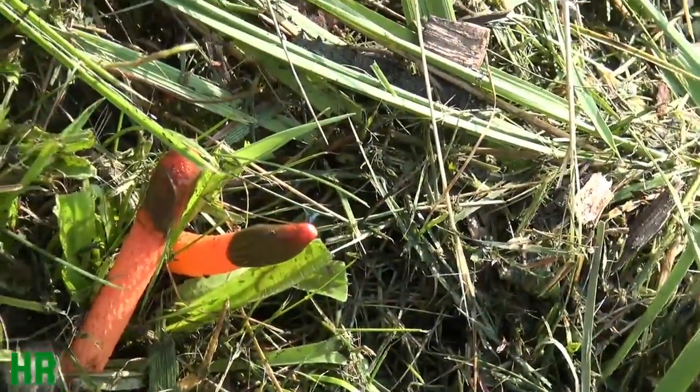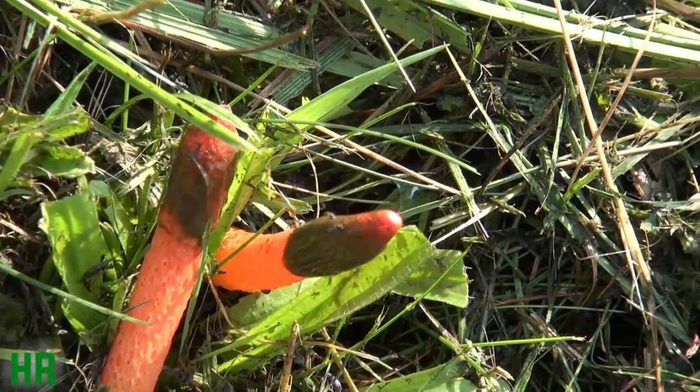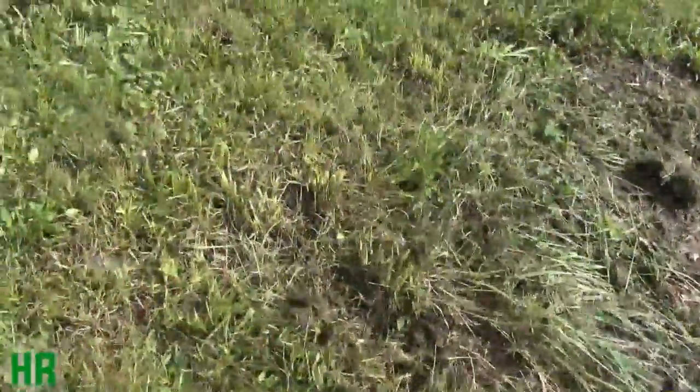See, there's more. They're coming up in the lawn now. I don't know what kind of a mushroom that is, but man, that's wicked looking. They actually look really cool. It's just kind of gross to handle. You can see it's like mud on my finger. But they're coming up in random areas.